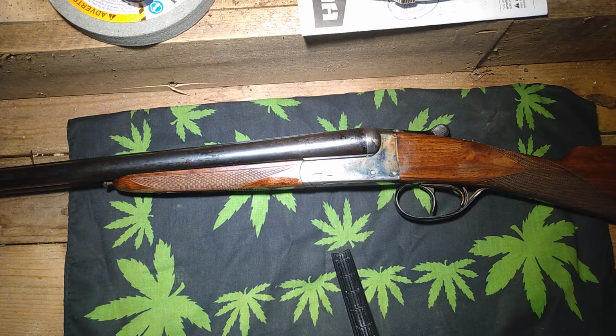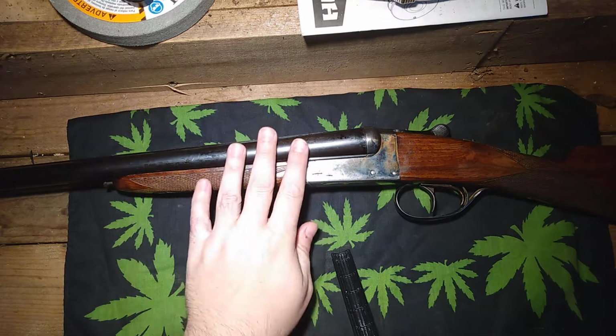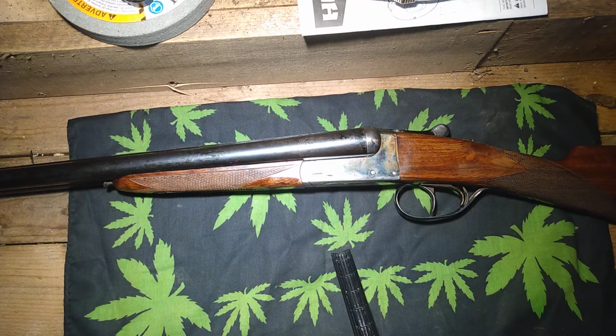But they're just gorgeous. So Holland Royal, look them up. That's what these AYAs are based on. Loosely based on, but based on nonetheless. This one is a box lock design. Now there are side locks and box locks, the 2 big double barrel designs.